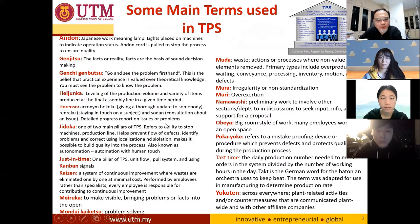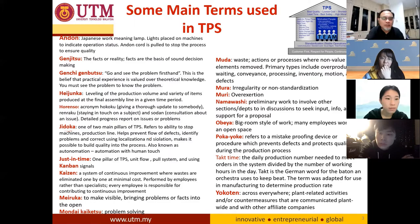Zenbu Nihongo. So if someone studies lean and does not have this Japanese understanding, I think they can copy some, but they will miss a lot of things, because it is a culture thing, okay? Jidoka. Jidoka is one of the two pillars, referring to the ability to stop the machine or production line. That is important to understand.